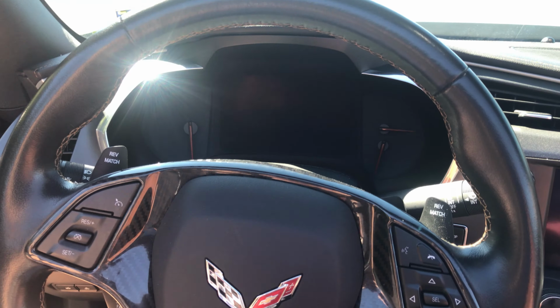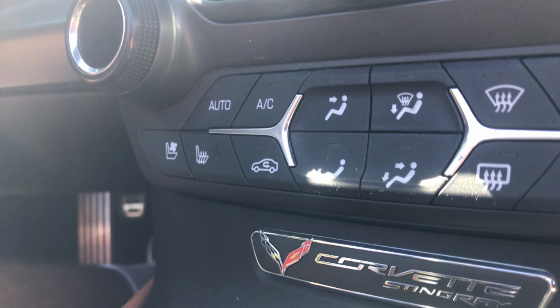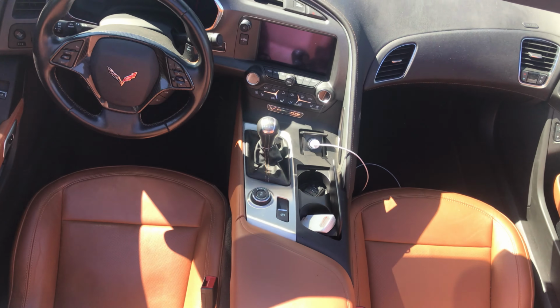All right, guys, so I am gonna take this thing for a drive in a minute, but I did just wanna show you guys the interior. And I just absolutely love this interior. I love the interior for most Corvettes. I mean, people always talk about them, it doesn't matter what generation it is.